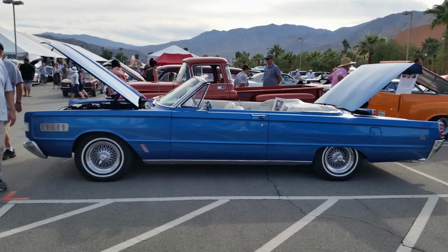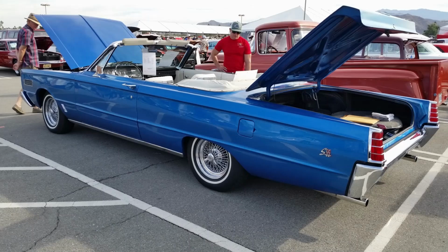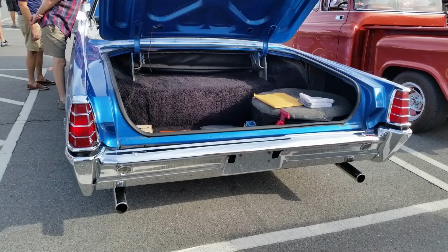This one was at my local classic car auction in Palm Springs, California, where it sold for $28,500, which I thought was a good buy. It was a good-looking car.